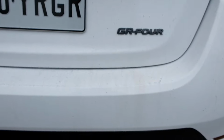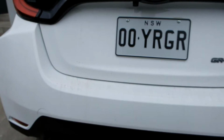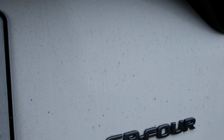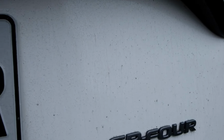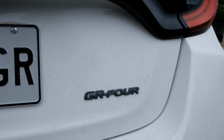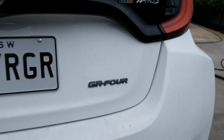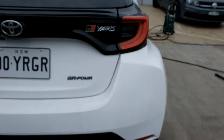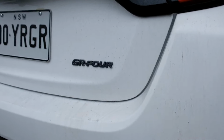I've just sprayed the whole car down with an iron remover, and what this does is any fine little particles that get stuck and embedded in the paint's clear coat, it basically lifts them up and breaks them down, so then you can rinse it off and have that nice smooth finish. So we're pretty much decontaminating the paint, so then we get the best application of ceramic coating.